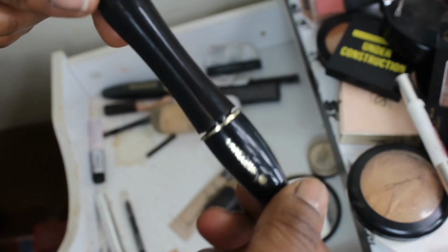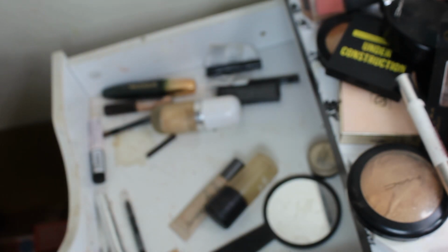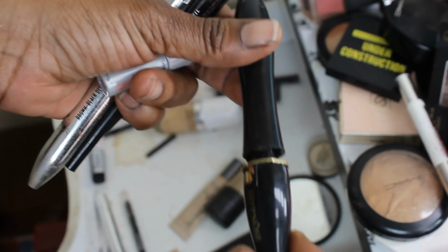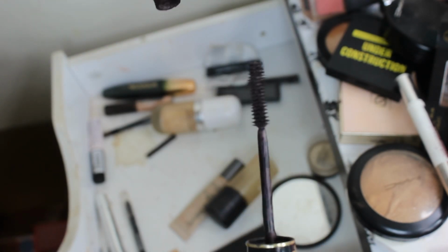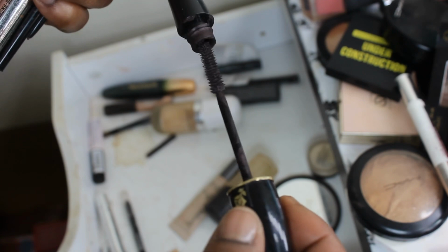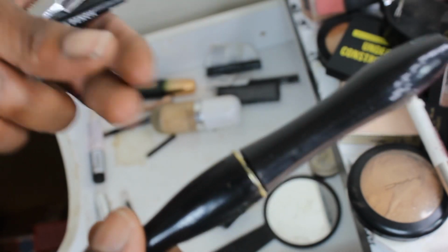This Lancome mascara is in the shade brown. What is it? Oh, I can't read that writing, guys, but it's the Hypnose. I was using it on my lashes for a long time, and when it started to dry up, guess what? I went to my brows. So this was perfect for a multi-purpose, for a dual purpose, okay? But it has to go down.